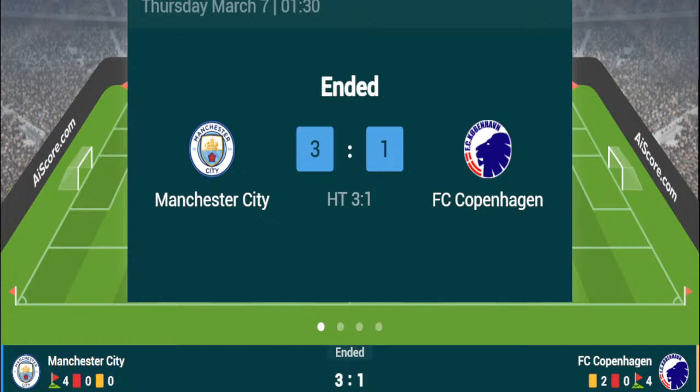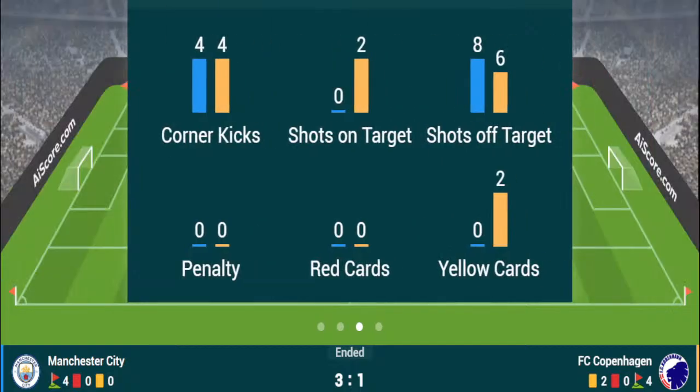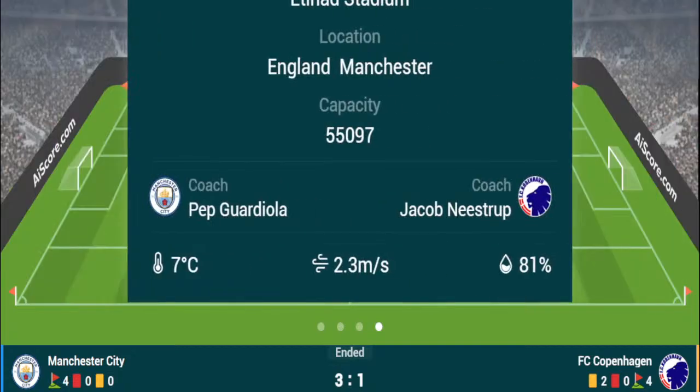It was Akanji with the first goal tonight for City inside 5 minutes. Then Alvarez doubled their lead inside 10. They were 2 up in 9 minutes. Then at least he pulled one back for Copenhagen. And then Haaland made sure that he got his 41st Champions League goal. A wonderful play, a really good goal as well. Brought it on his left and found the bottom corner.